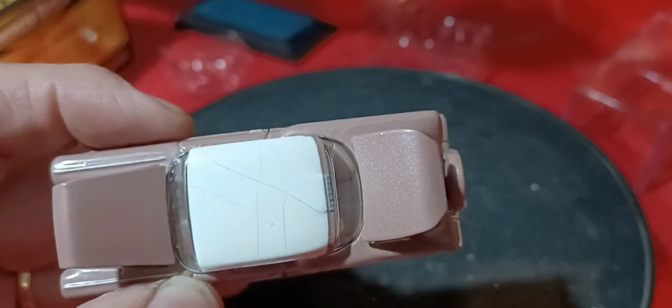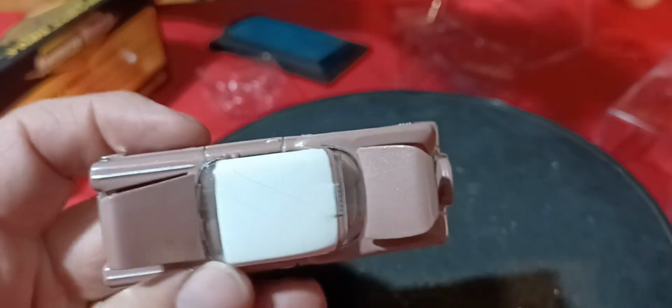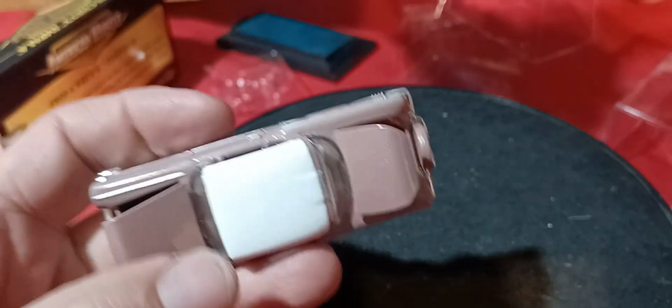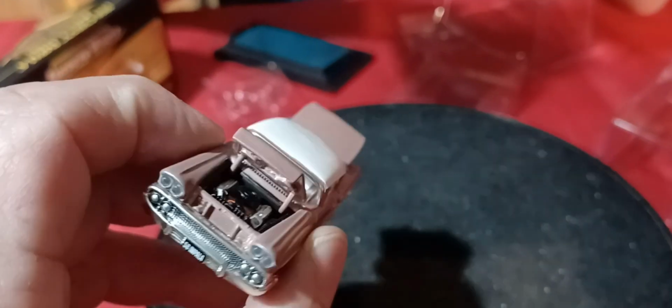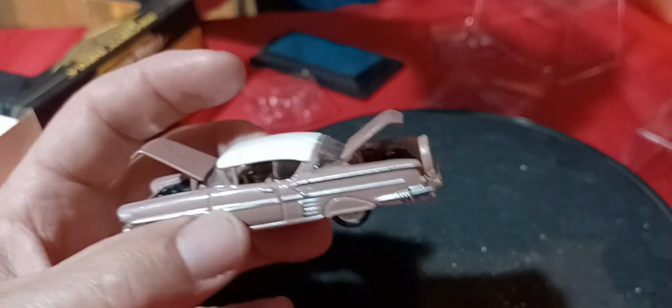That's why you can't leave these things in the boxes. You leave them in the boxes, you think they're perfect, and they're not. It's going to mess up the paint. These cars are made to come out. They're not made to stay in these boxes, and people leave them in the boxes thinking they're mint, and they're actually not mint when they're in the boxes. You think they are, but they're not.